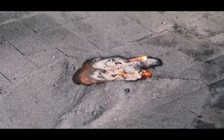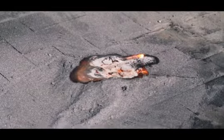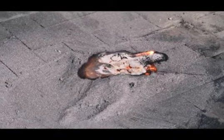The aluminum powder may continue to burn under the crust without visible flames and therefore should not be disturbed until such time as it can be determined that the fire is completely out. Disturbing the crust may cause reignition of the fire.